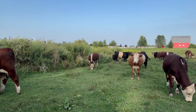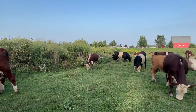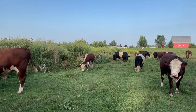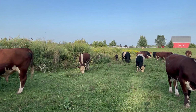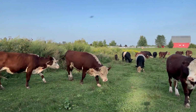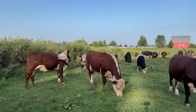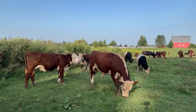I will tell you that the Airbnb people love these cows. Oh my goodness, they love them. They enjoy watching them, and it's cool because we're gonna put a book in the camper that explains the breed of cows we have, which are white-faced Herefords, and we're gonna explain how we went from Angus to black to white-faced Herefords.